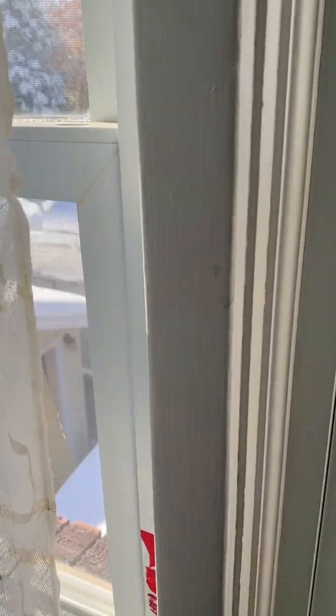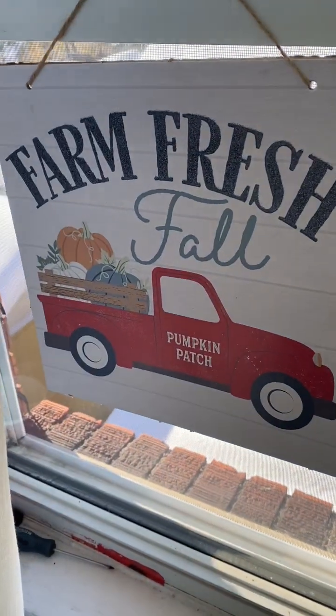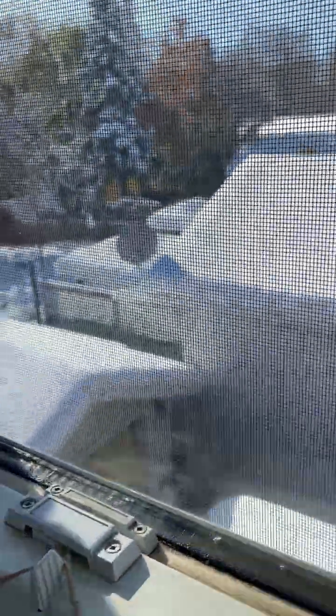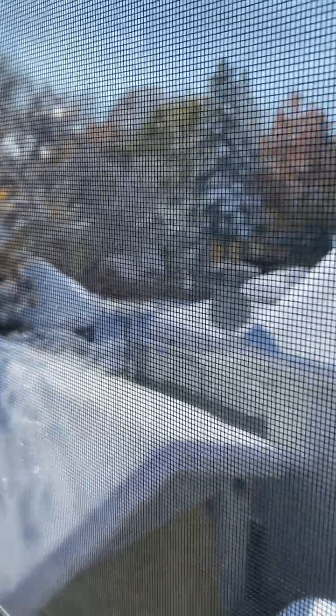First thing I want to show you guys is, see how it says that it's fall, but if you look out the window, it's definitely not.